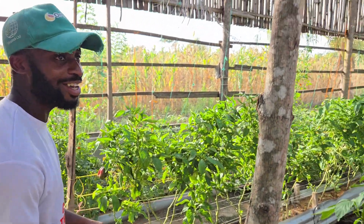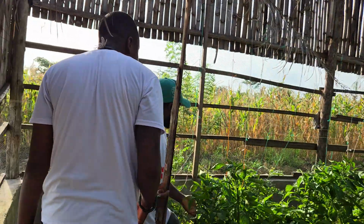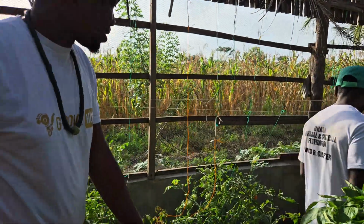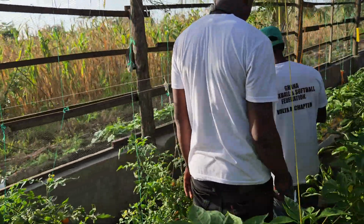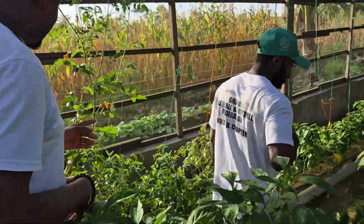This is agro-technology. Yeah, I have some small tomatoes here. This is cherry tomatoes. People chew this one raw. Yeah, raw. The same thing.